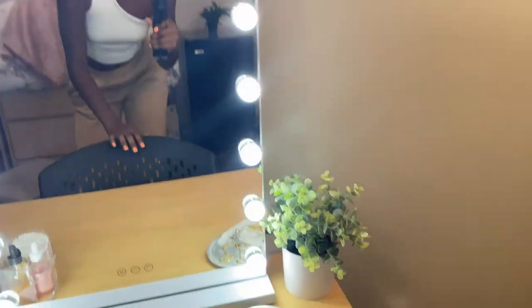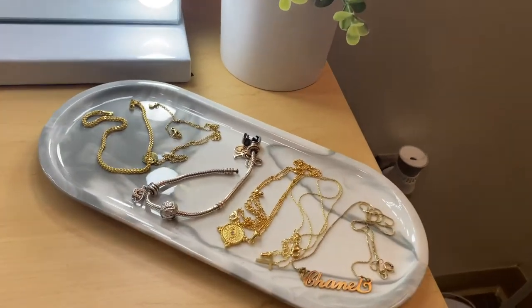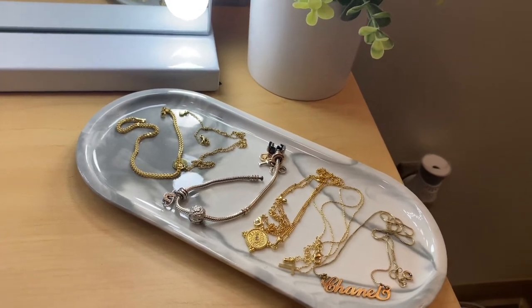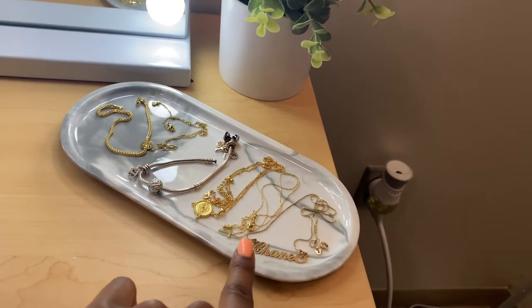There's me. Next to it, I just have my little fake plant from Target and this little jewelry tray, which is from Amazon. I'll also link this below. But I just keep all my jewelry on there, like my little anklet, my Pandora, my little boho necklace, and yeah.